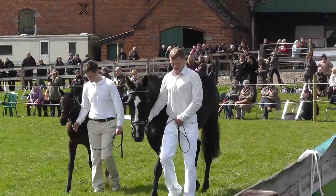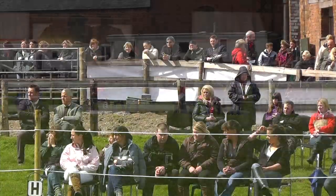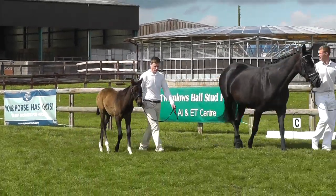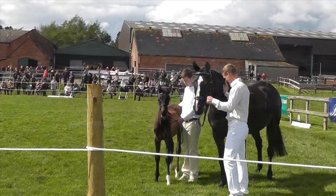You go through the evaluation process, and then at the end of the evaluation your score and comments would be read out. Then you take your mare and foal out, get them all loaded safely, collect your score sheet, have a safe journey home, then receive your score sheet from the office later on.